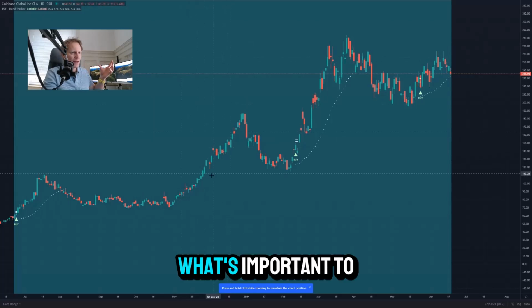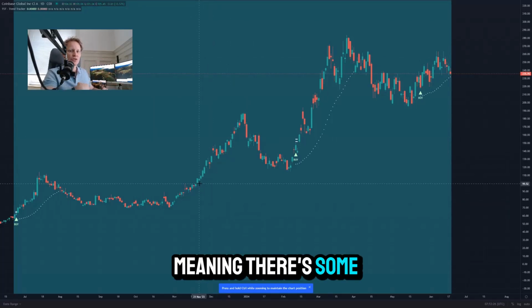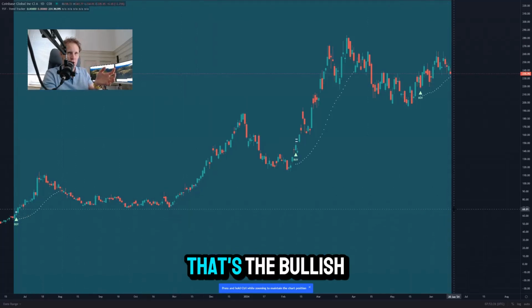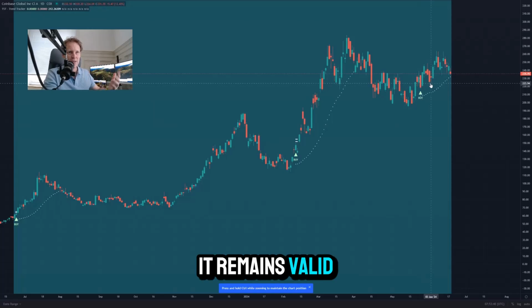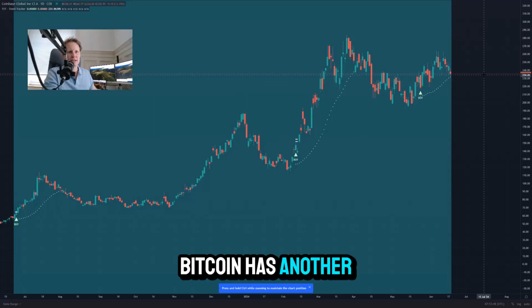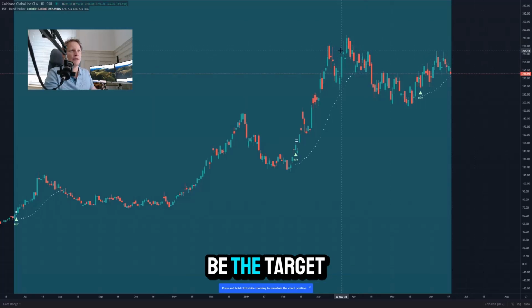What's important to me is that we have a stock that acts orderly, meaning there's some sort of rhythm to it. You can see that since we've been in this green background color, that's the bullish trend, which it remains in, we get these bursts, these buy signals from a trading perspective. We got one a few weeks ago. It remains valid at this point. But again, it really is all predicated on what Bitcoin does. If and when Bitcoin has another move higher, Coinbase will probably pretty quickly go to 280. That'll be the target there.